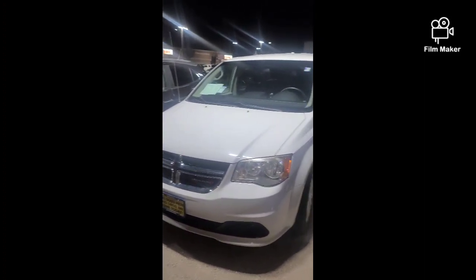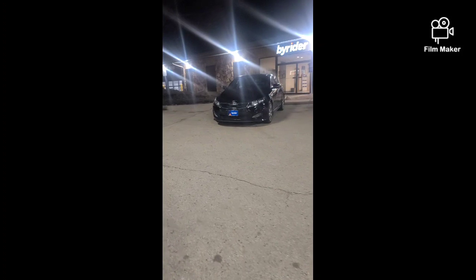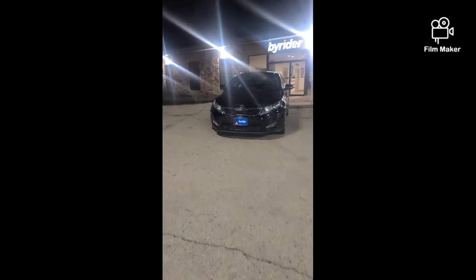And then number 5, coming in with the win, is our 2011 Kia Optima. This car is slick and ready to go.